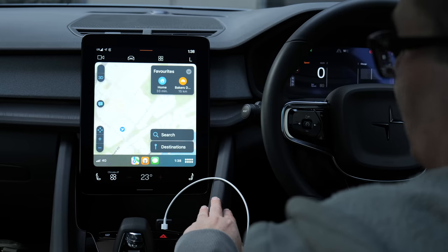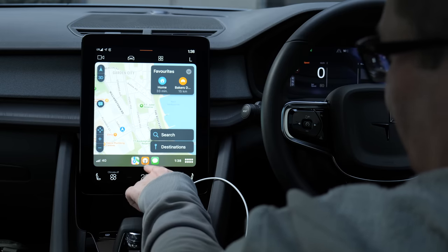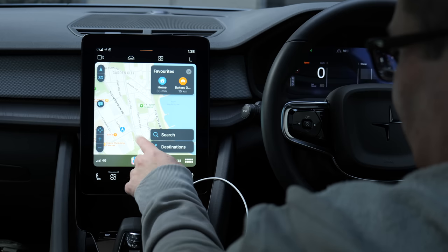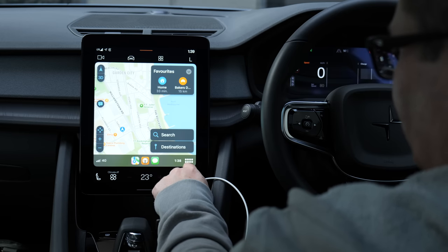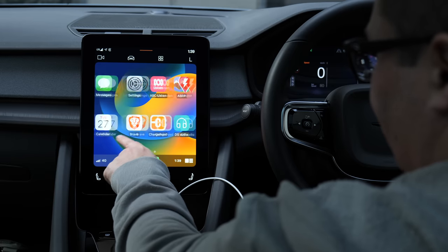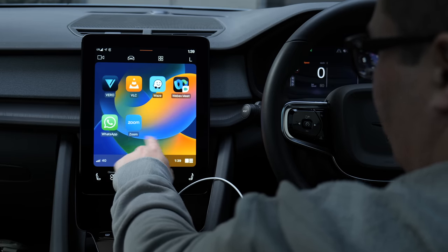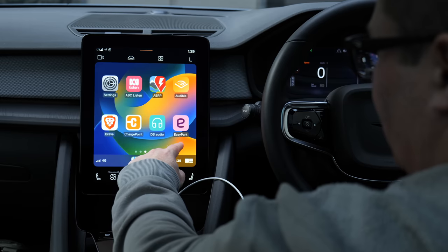CarPlay, all fairly stock standard in terms of the function. So you go in here and there's your maps. I listen to podcasts quite a lot, so there's my podcast app. There's my messages. And if I tap on here, you can see that it's giving me access to quite a few of the apps that I've got that support CarPlay.